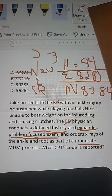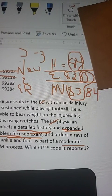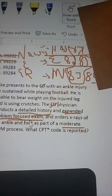So we can definitely only bill... we have to meet or exceed. We've got 83 in this one. We got 83 in this one. Yep. So we're going to have to bill an 83. Even though our history exceeded an 83, we can still bill an 83. It's okay. We can't bill an 84 because only our MDM made it to an 84. Each one of these would have to meet or exceed an 84 to be able to bill an 84. So we're going to bill an 83.